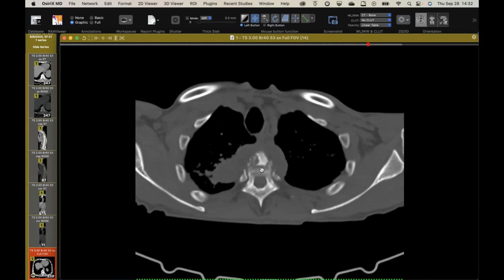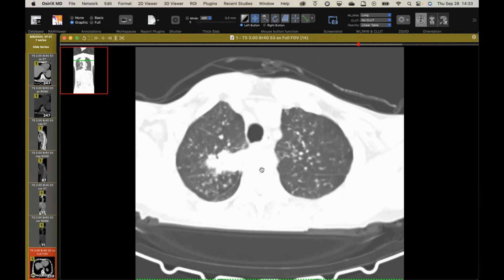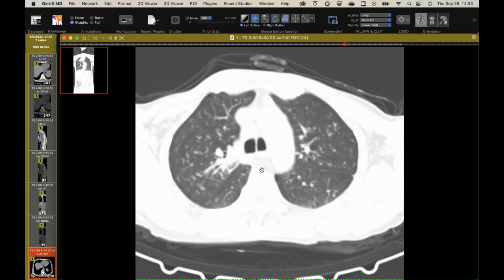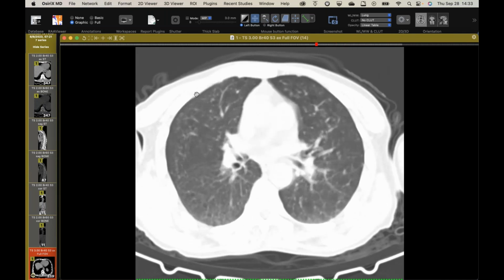So this TB involvement tends to spare the disc spaces. It's often multi-level, and having the lung findings here is quite helpful to suggest this is tuberculosis. So this is sputum positive TB with bad spine involvement.